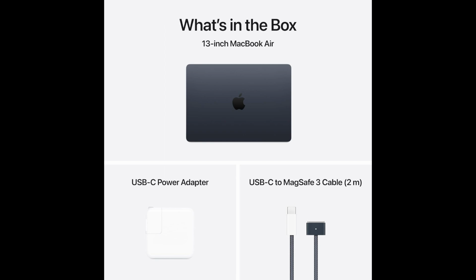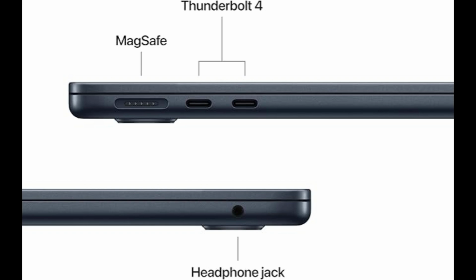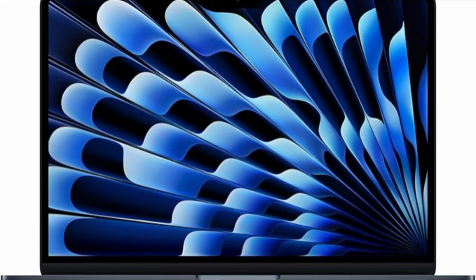The 13.6-inch Liquid Retina display is stunning: vivid colors, sharp text, and brightness that handles any lighting condition with ease. Whether you're working, streaming, or editing, everything looks incredible.